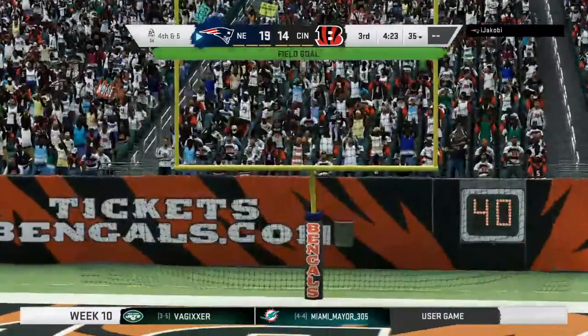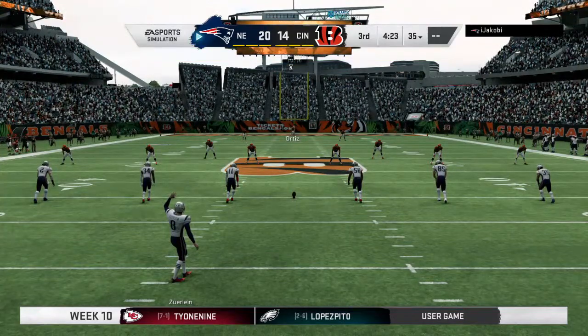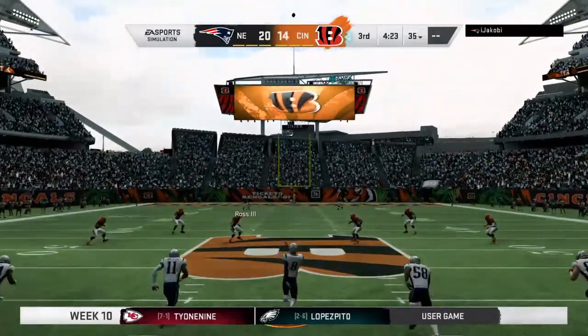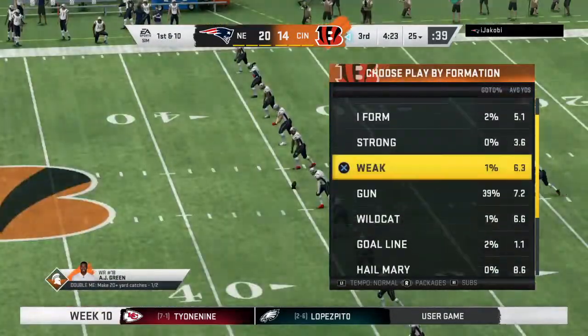The kick is up and through, and they stretch the lead to 6. It's 20-14 now. So a good kick there. They put the bow on it with 3 points. And let's face it, everybody wants a touchdown. We know that. But in the NFL, defenses are awfully good. You're not going to score each and every time. Be able to knock the ball through the uprights and take the points.